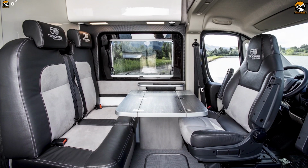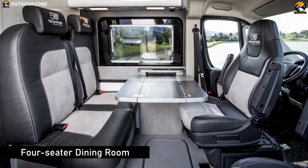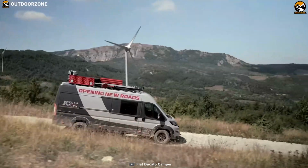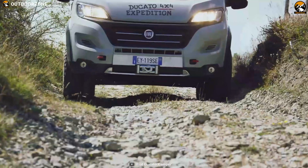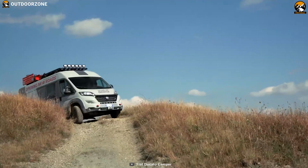Our favorite and certainly underappreciated feature is the 4-seater dining room with spinning seats. Alongside the luxury, the Ducato 4x4 comes with Apple CarPlay, My Assistant, and safety features like brake control, blind spot assist, and many more to enhance your full-time trip.